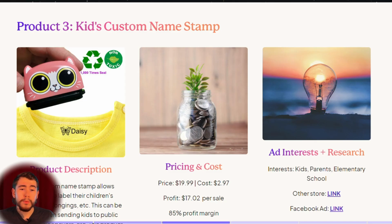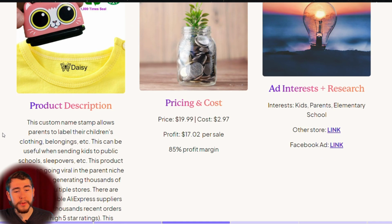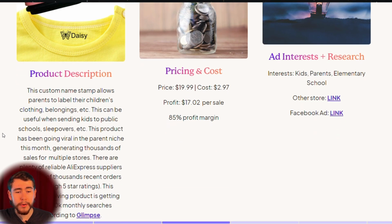All right, moving on to product number 3, we have this kid's custom name stamp that you guys can see right here. This custom name stamp allows parents to label their children's clothing, belongings, and anything similar. This can be useful when sending kids to public schools, sleepovers, or anything related. This product has been going viral in the parent niche this month, generating thousands of sales for multiple stores.